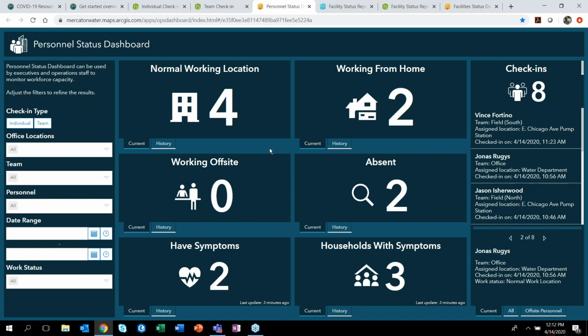I have key metrics from what the normal working location staff is and how many absent staff I have, whether that's from vacation or sick. They can even see who has symptoms and who's living in a household that's experiencing symptoms of the COVID-19 virus.